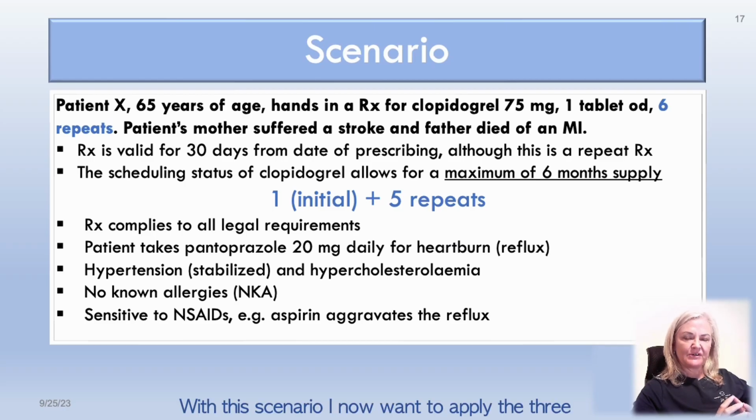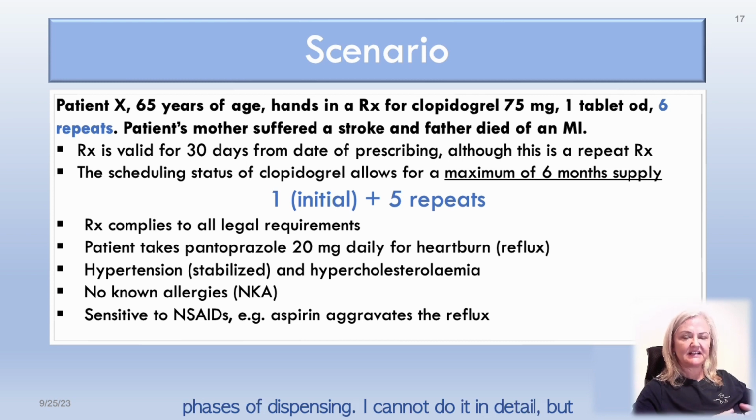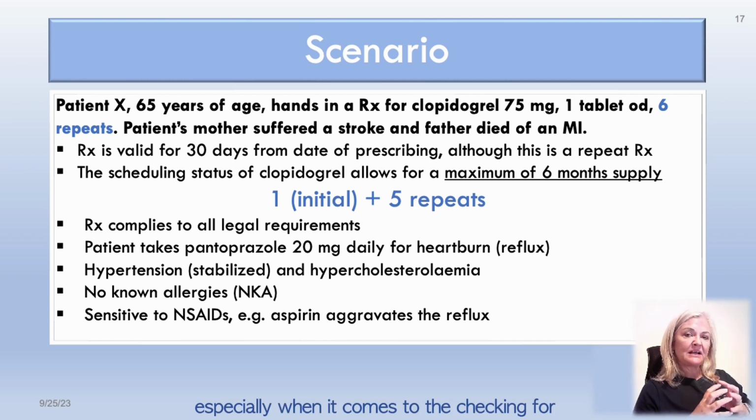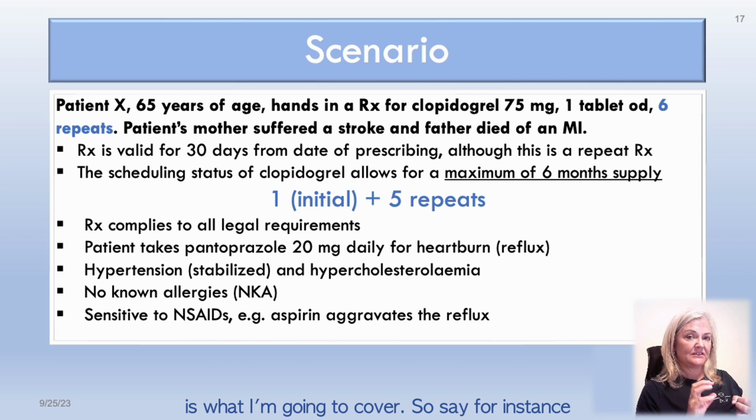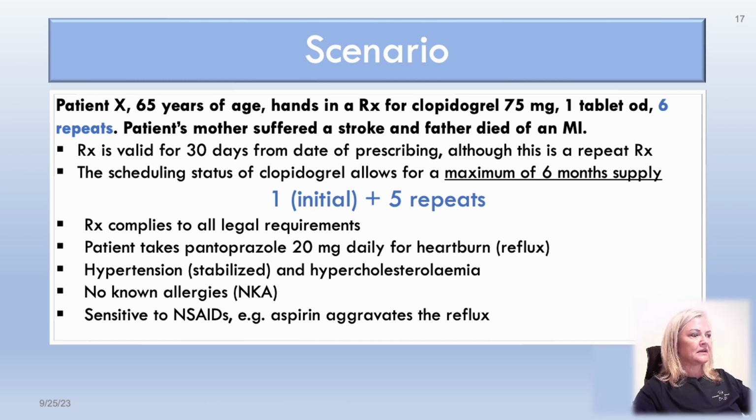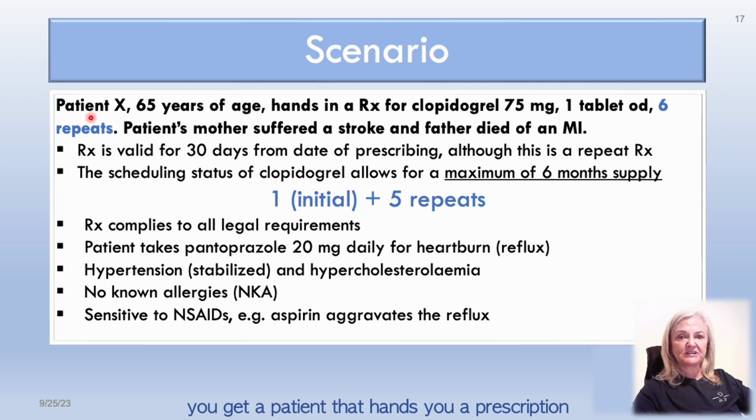With this scenario, I now want to apply the 3 phases of dispensing. I cannot do it in detail, but especially when it comes to the checking for appropriateness and the counseling of the patient, is what I'm going to cover. So say for instance, you get a patient that hands you a prescription for clopidogrel 75 milligram.